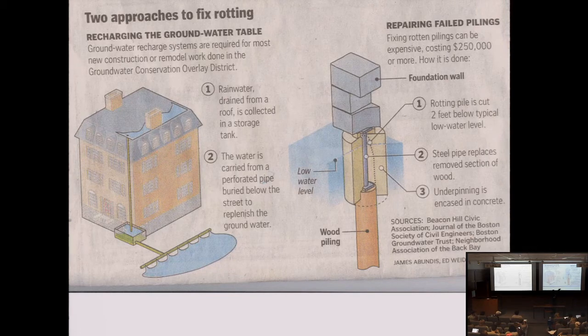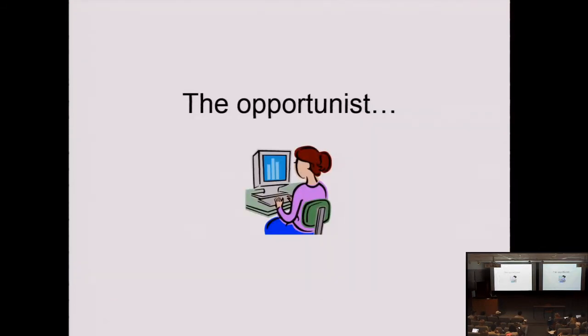The other thing that can happen is where you can't do that, you have to cut the wooden piling way beneath the water table and then replace that section with steel and concrete reinforcements. This is expensive. You can see it costing $250,000 or more depending on where you are. And that's how we make Boston more stable.